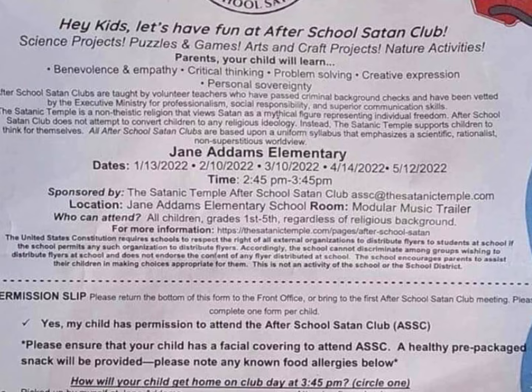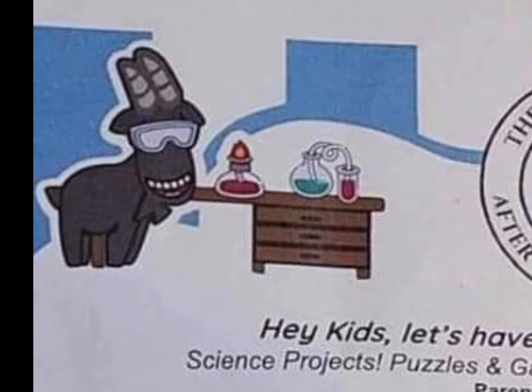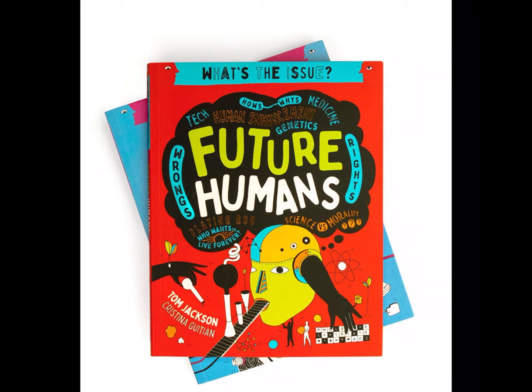And this is just a permission slip for you to go and join in with the goats. Interesting stuff. Those, I guess, would be our future humans. So what's the issue?